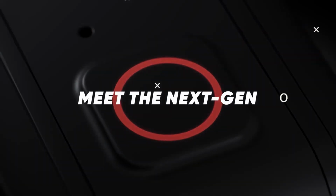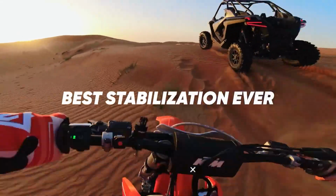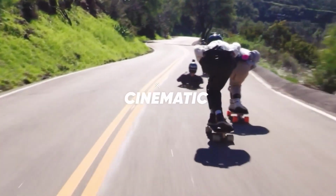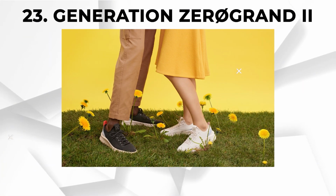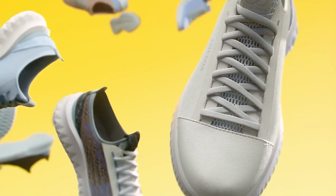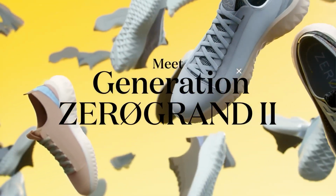Action cameras must be adapted in order to capture every dangerous cliff leap, perilous dirt bike path, or fierce surf wave. The new Insta360 ONE RS enters the picture. This is one of the most distinctive choices in the realm of action cameras. Number 23. Generation Zero Land 2. The most recent Generation ZERØGRAND 2 effort is one of the more original attempts at this. The materials used to make these Cole Hand sneakers are almost totally recycled.